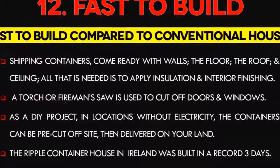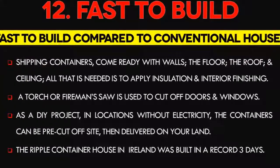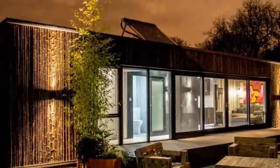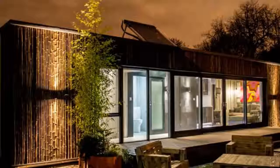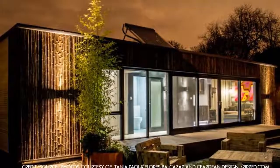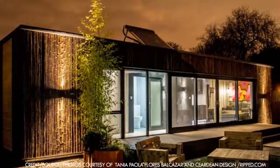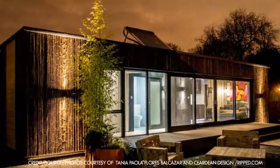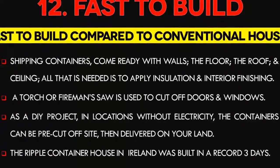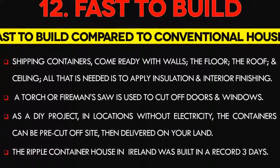Number 12. Container homes are fast to build. Shipping container homes can be incredibly fast to build compared to conventional houses. The main reason for this is that, when you purchase a shipping container, you already have the walls, the floor, the roof, and the ceiling for your home. You just need to apply insulation and interior finishing.